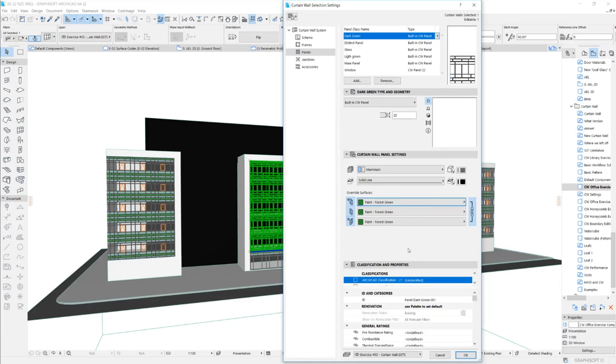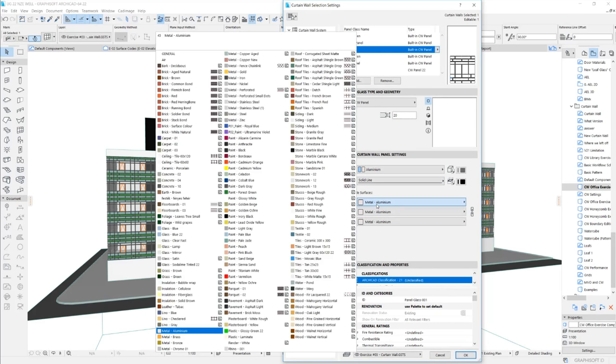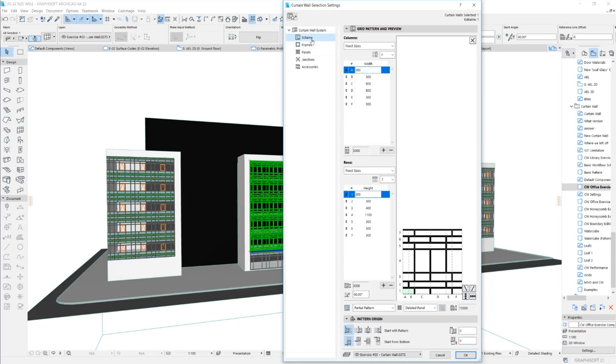Awesome. And now to finish, let's select glass, override the surface, and select glass clear fast. Link them. So all of them are the same. And now let's go back to the scheme.